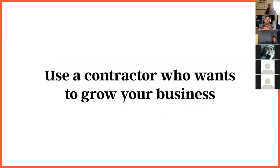So if you aren't able to find a technical co-founder, which is the bulk of technical founders, that's fine. And I think working with a contractor is great and totally viable. Bias warning here, that is what my company does, but so do a lot of other ones.